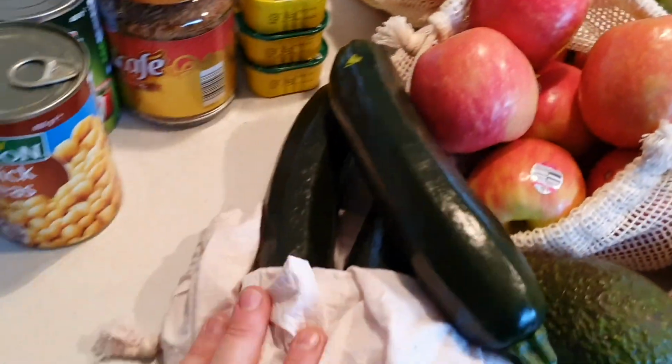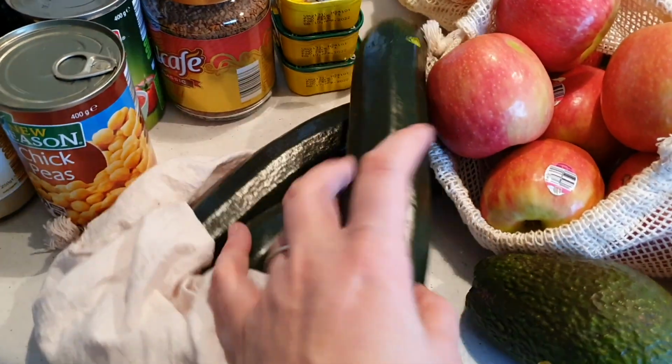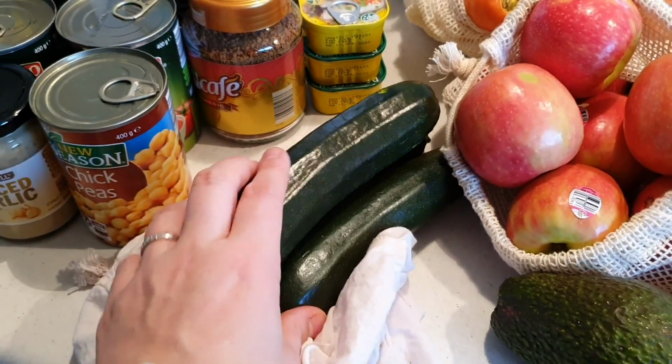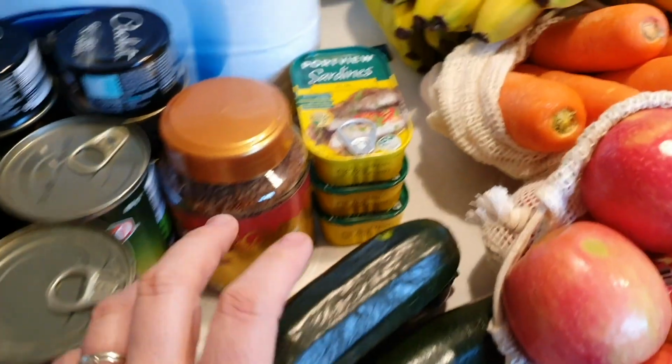Okay, over to my huge, I just want to go show you this huge fruit and veg haul from my local greengrocers. I got three zucchinis. I'm going to make a zucchini slice, and I'm going to have zoodles for me for my spaghetti bolognese.